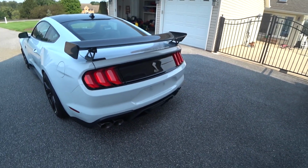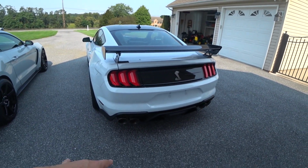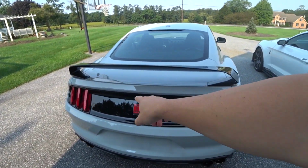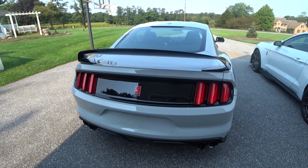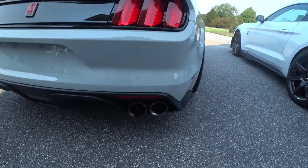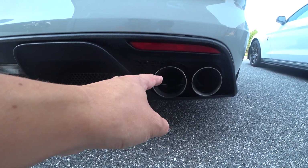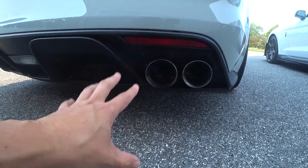The back of the car is pretty similar. You have a big Cobra emblem on there. The rear diffuser is different than the GT350R. The GT350R has the distinctive red GT350 emblem. And another thing to note on the GT350R, these exhausts are actually fake, so that is built into the rear diffuser. The actual exhaust is much smaller. You can see it inside there, and these metal tips are just built into the rear diffuser.